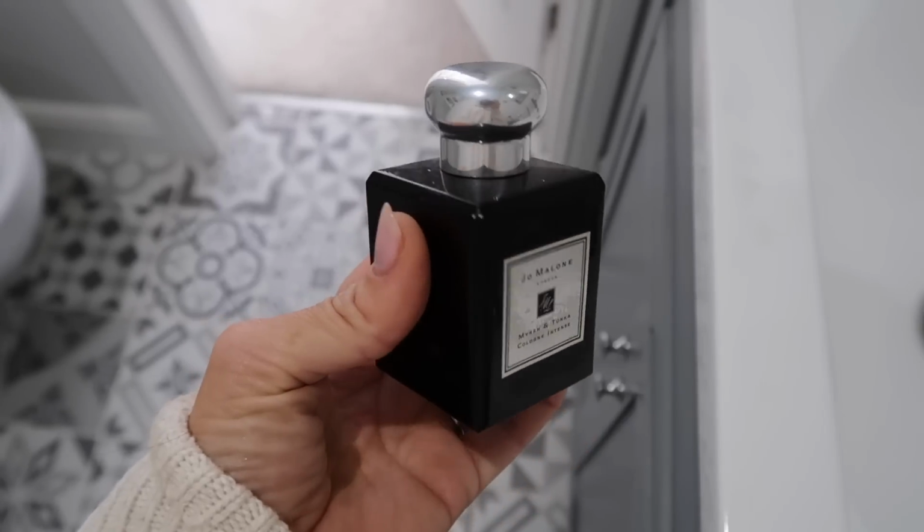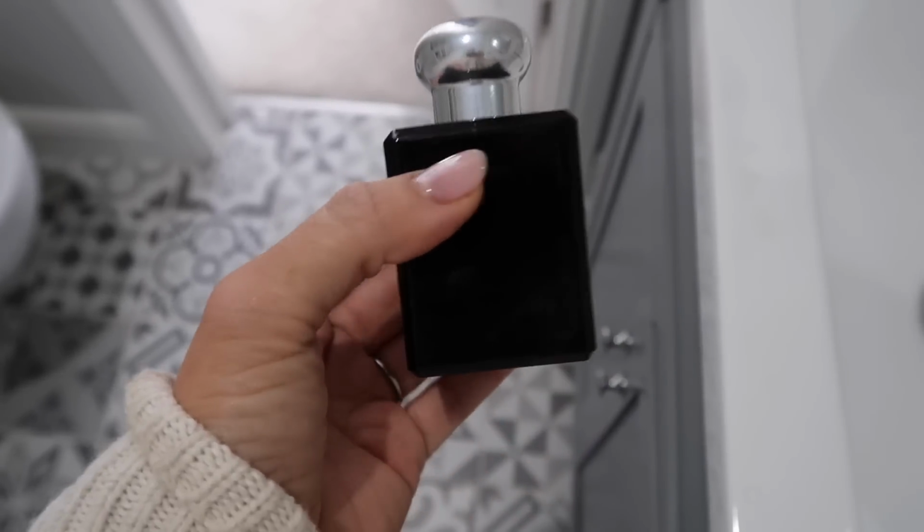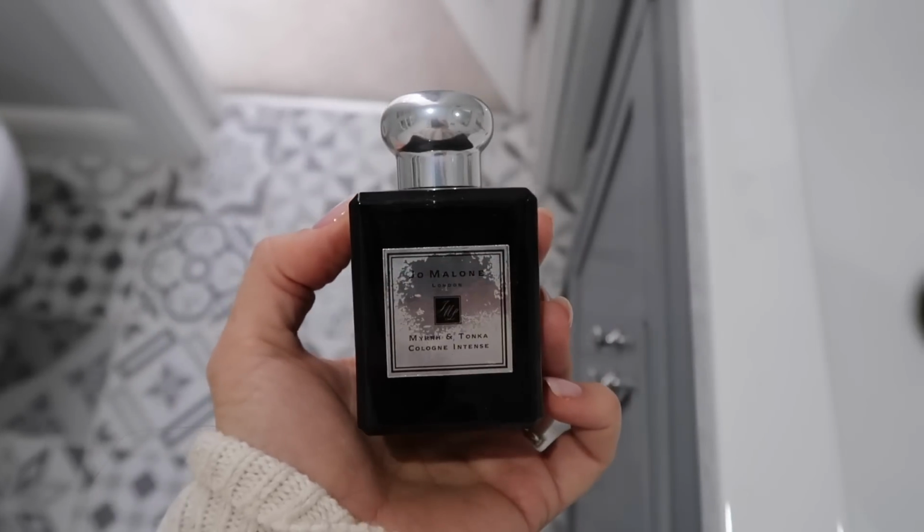And then for today's perfume, I'm wearing Jo Malone Myrrh and Tonka. This is my absolute favourite autumn winter fragrance. It's just gorgeous. I've just made myself a cup of herbal tea, lemon and ginger. And I thought I'd sit down and have a bit of a catch up because I feel like I haven't actually vlogged in ages, and there is a kind of reason why.